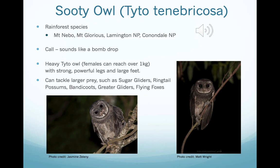Now, the sooty owl is quite a large and heavy bird. I think people underestimate just how big they can get. Female birds can reach over 50 centimetres in height and over a kilo in weight. So to put things in perspective, this is getting within the weight range of a female powerful owl. So they're very powerfully built with strong thick legs and very large feet.